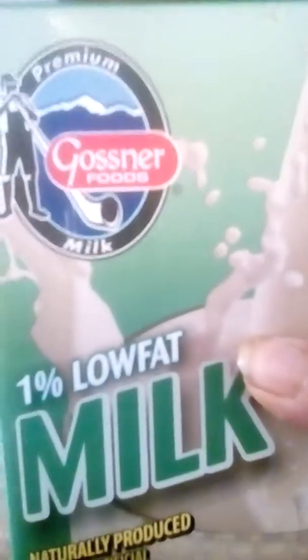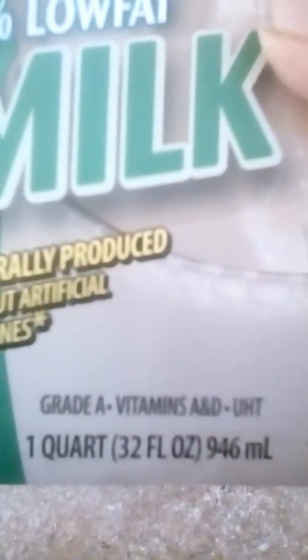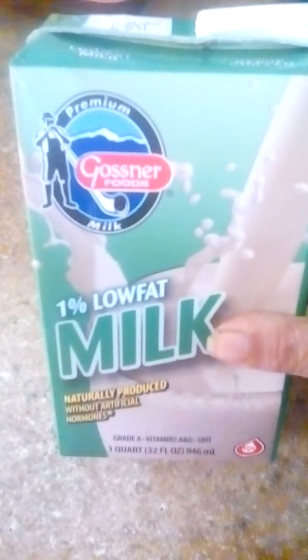Okay, I'm gonna do a quick review on Gossner's Foods 1% low-fat milk. This is shelf stable milk, and it's the 1 quart size. I've been using this stuff probably 6-7 years now.